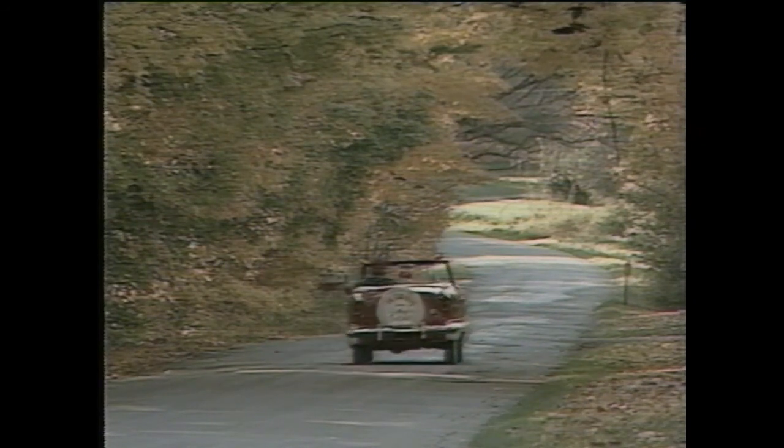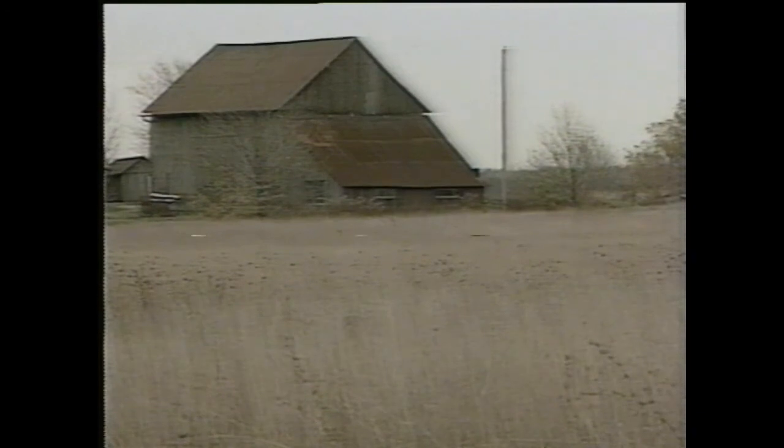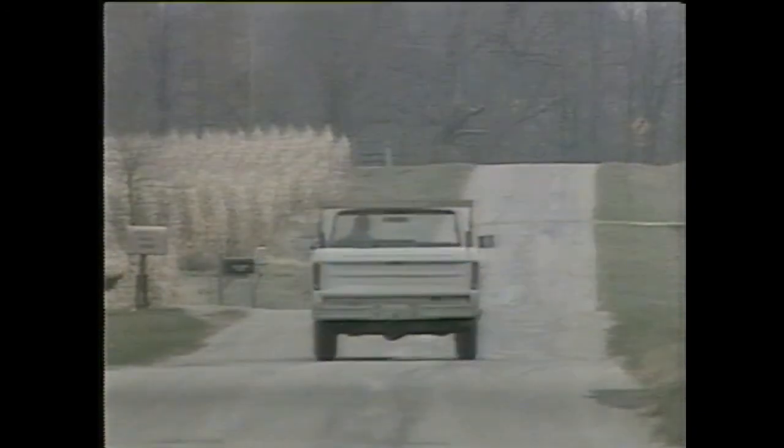Come along with me on some November roads. Let's head south to central Ohio, where carpets of brown lead to faded barns. These are the roads less traveled.